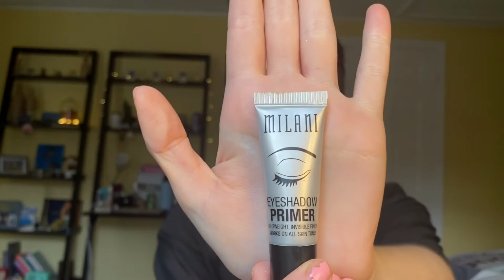And so I'm gonna start off by putting an eyeshadow primer on. I'm going to use this Milani eyeshadow primer. And this one's a little liquidy. You just squeeze a little bit out onto your finger. And then I just pat my fingers together and put a little bit on both of my eyes. And then you leave it on for 30 seconds to dry.